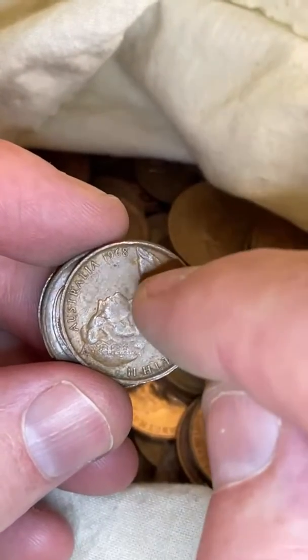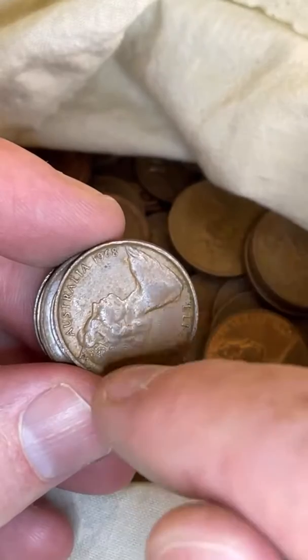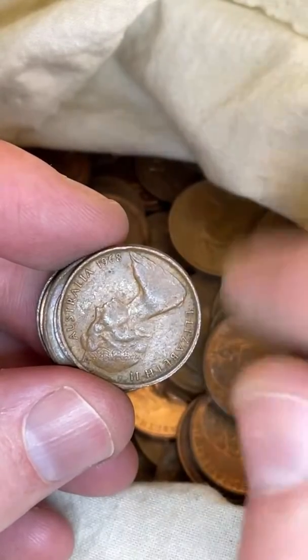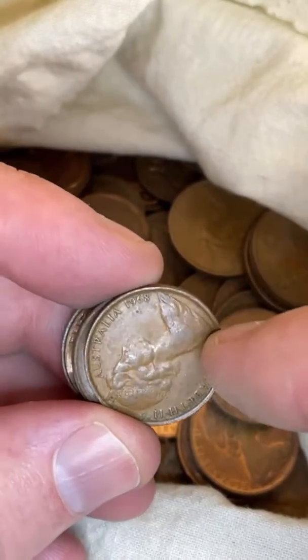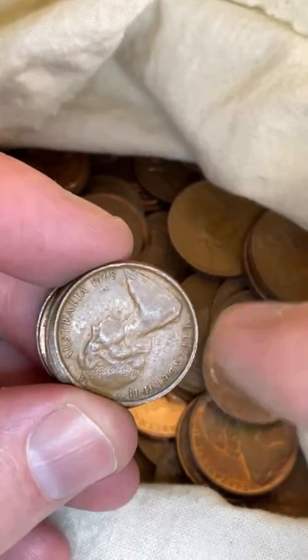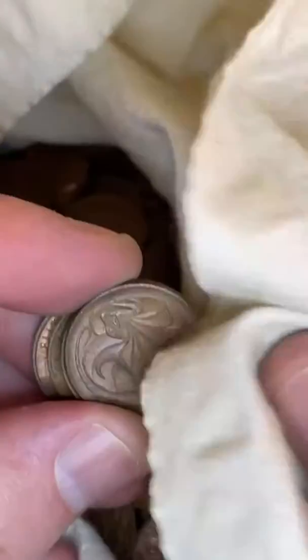Oh, cool, 68. There we go. A little bit dirty around the inside of the rim there, but this is the second lowest mintage 2-cent coin. $4 to $8 each these can sell for. About 17 million of those minted.